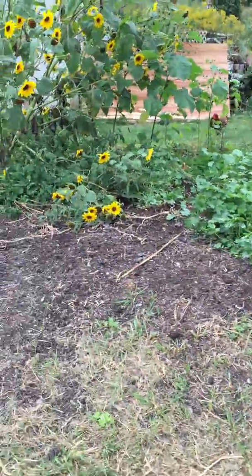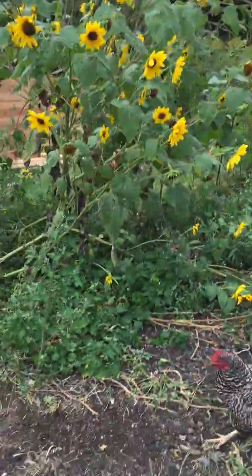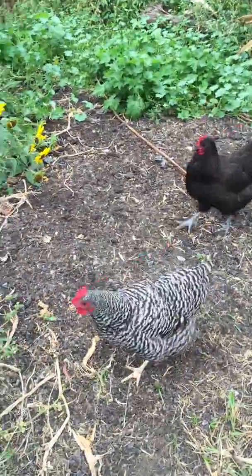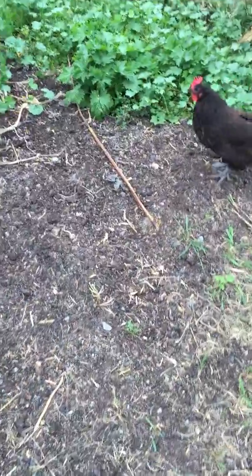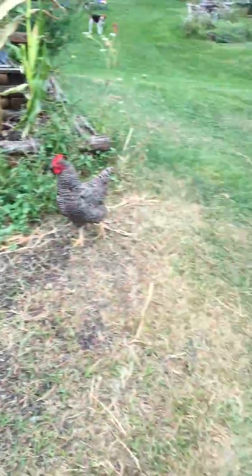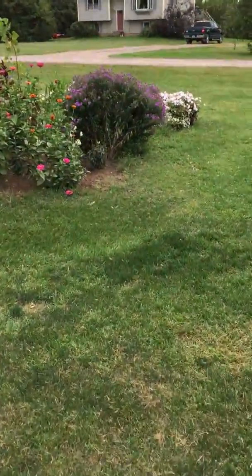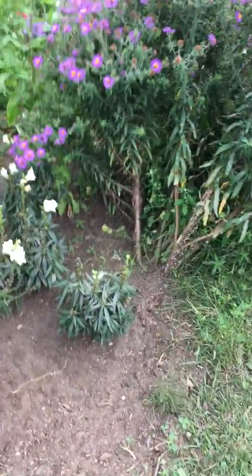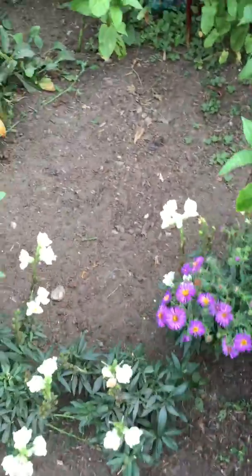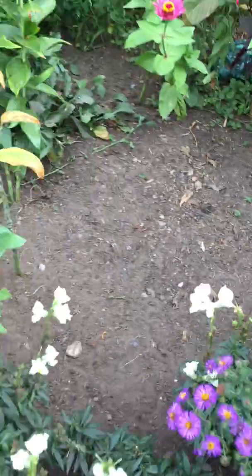They will come and work on this area here, because we've got some sunflower droppings here. As you can see, they've already been digging in here. So they'll clean up and fertilize this nicely. They do the same for this garden here. Actually, if we scroll over here, they're perfect creatures to clean up and rototill your gardens.